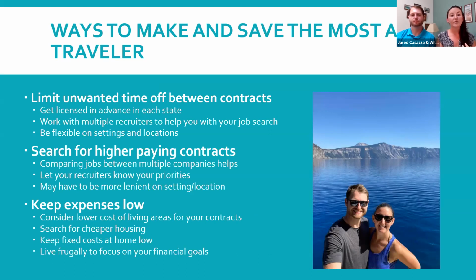You also want to make sure to let your recruiters know your priorities. If you're someone, and we've talked to many travelers this way, that all you want to do is make sure that you're making 1,800 or 2,000 plus a week, you're like, I'll go anywhere, I'll take any setting, let them know that.